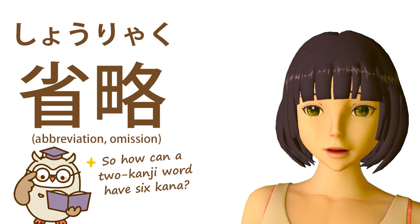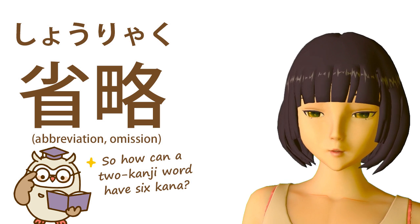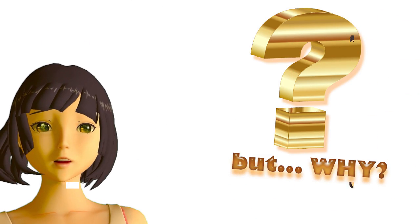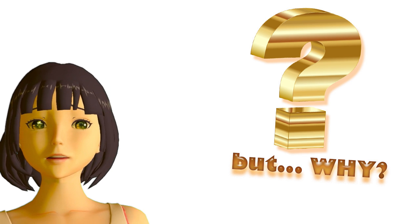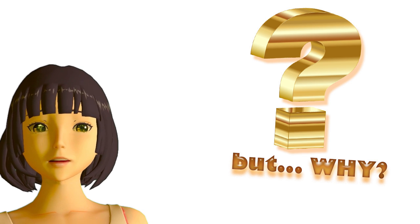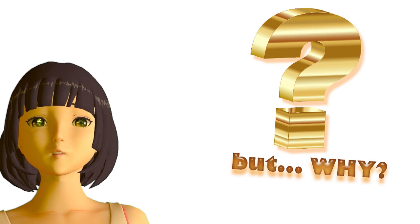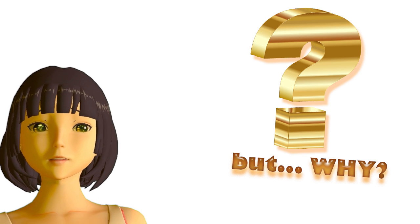So once we understand that, we can understand that the on-reading of any kanji is going to be either 1 or 2 single kana sounds. Now, we become able to make sense of all this and have a good chance to predict what's going to happen in any given on-reading once we understand the real reason behind this law that an on-reading can only have 1 or 2 kana sounds.